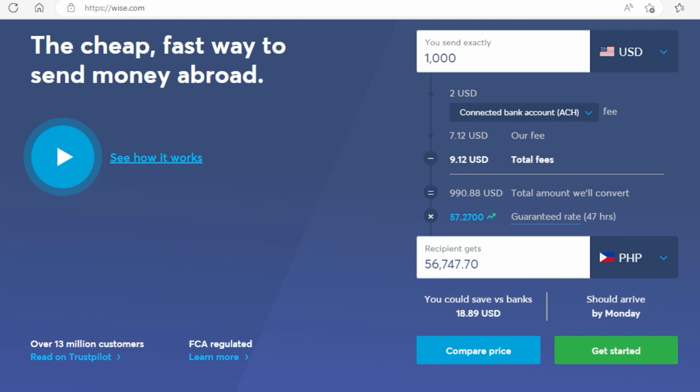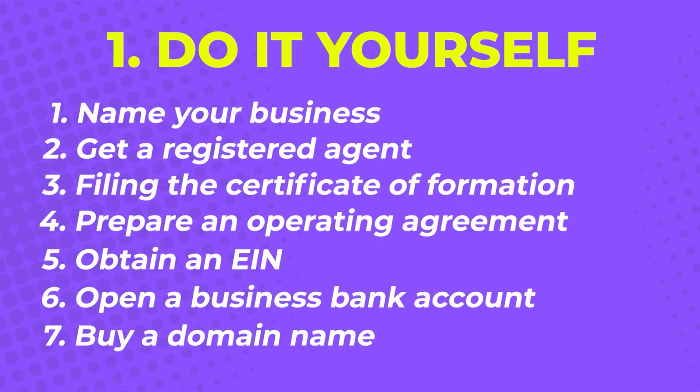You could always go to the bank later when you have more time. Step 7. Buy a domain name.